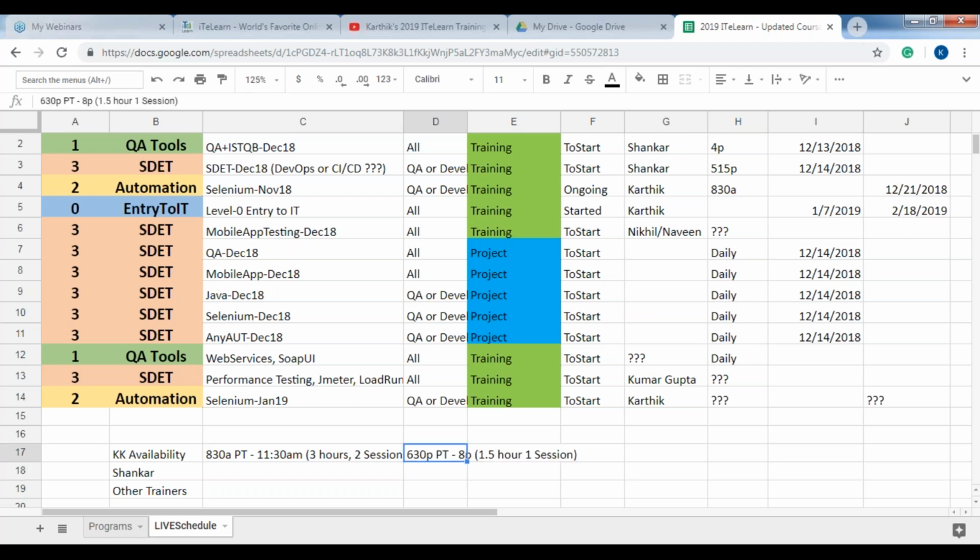And the most important ones that I wanted to personally focus on was entry to IT, then the Selenium. It's going to be now Jan 2018 batch. The couple more trainings, team, that I'm now adding: SDET, these are all SDET projects, I think. So these are trainings. Okay, let's start adding here.